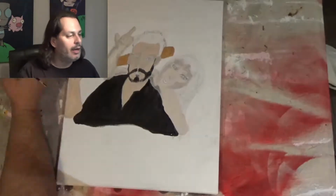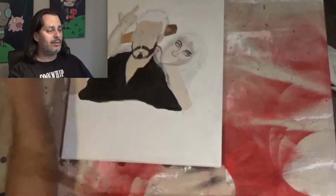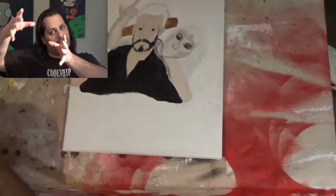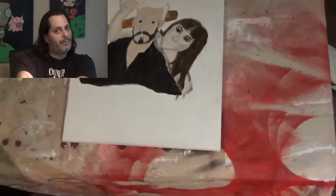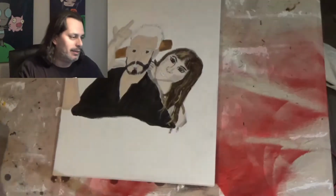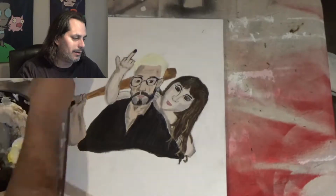It is extremely hard to draw and to paint to the side, because there's a camera over here that's pointing down at what I'm drawing, so I'm kind of drawing like this. It looks a little odd, but that's okay. You know what?